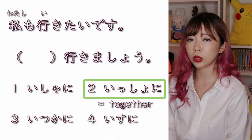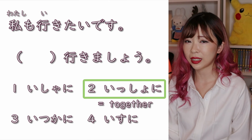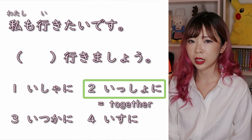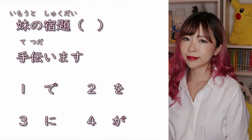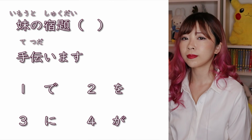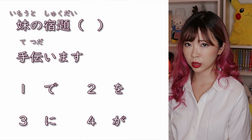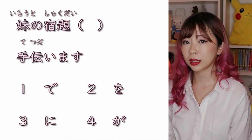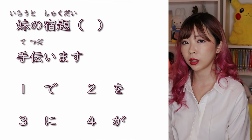Let's go together. 一緒に行きましょう。3. 5日に, that means on the 5th. Be careful. いつか means Sunday. 5日に, on the 5th. 4. 椅子に, to the chair. 次。妹の宿題手伝います。So, do you guys understand the words? 妹, younger sister. 宿題, homework. 手伝う, 手伝います, to help. So I'll help my sister with her homework.